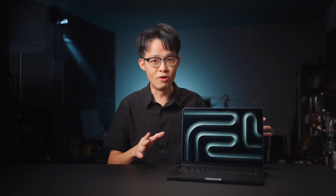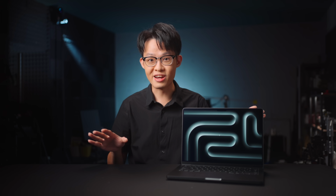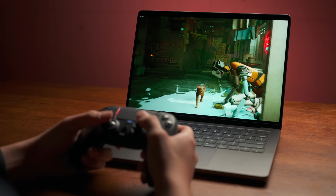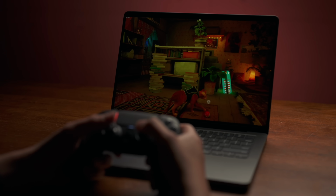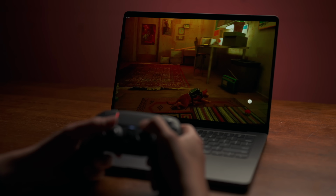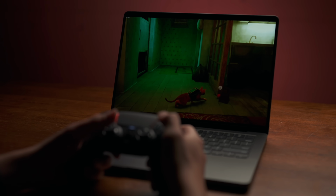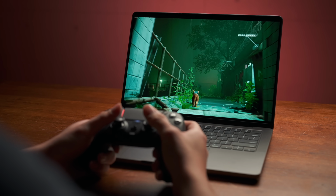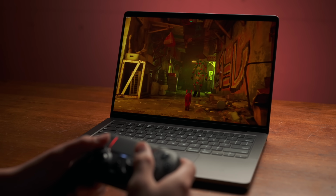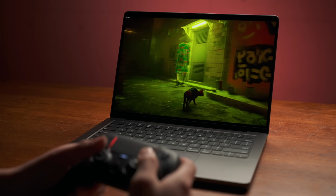Now, all this performance is of course great for getting work done, but it's also equally great for not getting work done. I actually completed my first full playthrough of Stray on this 14-inch M4 Pro. I know gaming on Mac is still in the process of coming together, but the gaming experience is actually fantastic. The reason nobody's getting a Mac exclusively for gaming, at least right now, is because there aren't that many titles available yet. There's certainly progress being made.